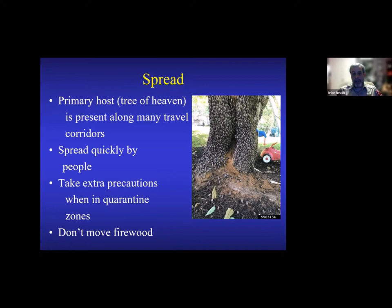So you've got interstates, where you have the road, then you have the grass, then you have the woods, and you have that edge between the grass and the woods. That's where tree of heaven likes to go. And so if you have a whole bunch of host tree of heaven down Interstate 81 or down I-77, then that's a good way for them to get established and to move very quickly into North Carolina.